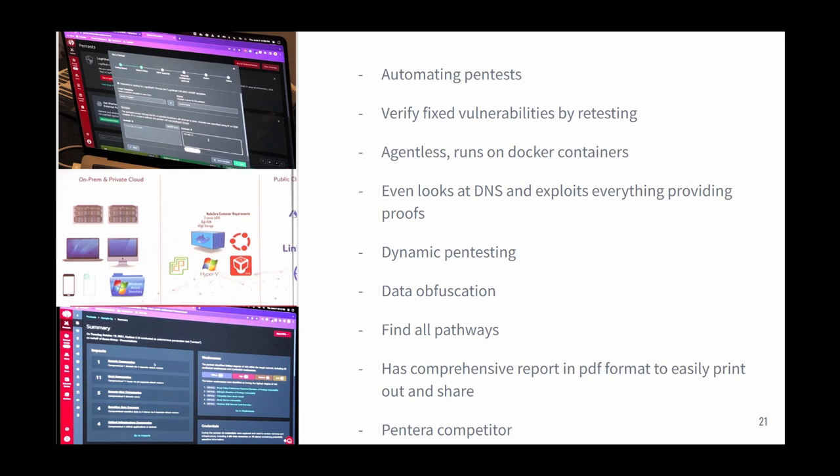So in case you don't know, there are two types of pen testing. There's dynamic and there's static. Static pen testing analyzes the source code itself. Okay? And dynamic is the overall whole thing as it functions. Okay, also, Horizon3 allows you to customize the configurations, just a plus. You can enable brute force as a pen test method along with other options.